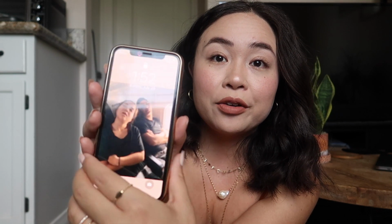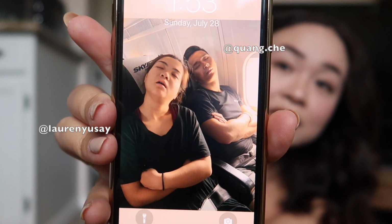That's my sister and my boyfriend, by the way, as my wallpaper. Let's just give them a little shout out right now. They literally fell asleep. We went on 9 plane rides and they fell asleep every single time. At the very beginning, woke up at the end. So frustrating because I can't do that.